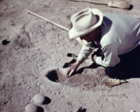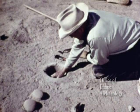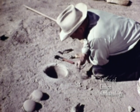The baked clay in the fire pits retains information about the drift of the magnetic pole, which is helpful in dating.